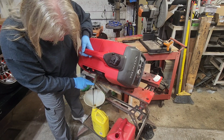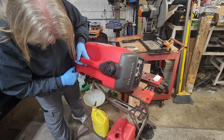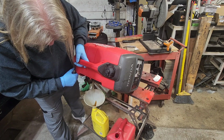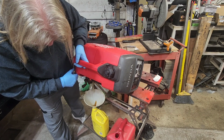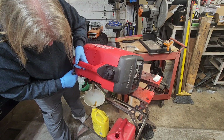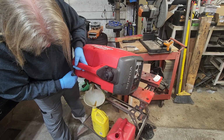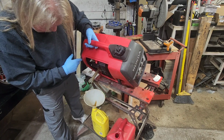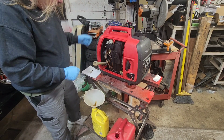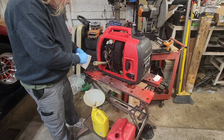We are definitely going to run this today and change the oil again today, because I don't want any color in that oil. This thing is mechanically in great shape. It's going to run forever because we're going to take care of it. Okay? All right. That's what I say. All right, let's clean this up, put some oil in it.